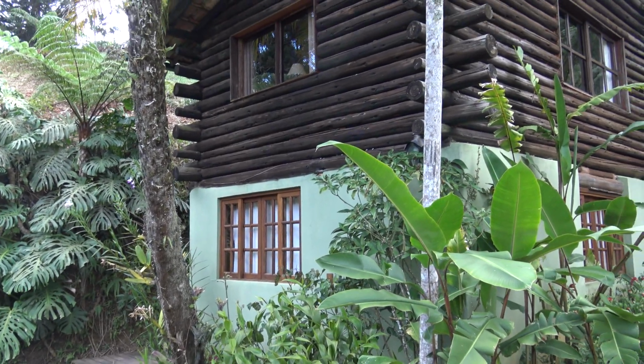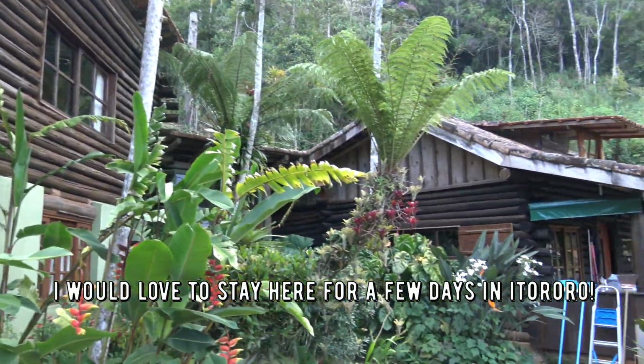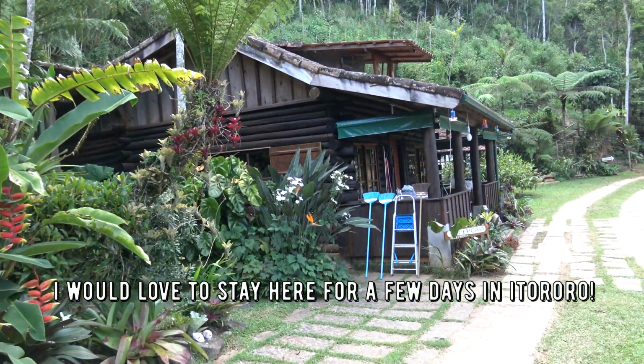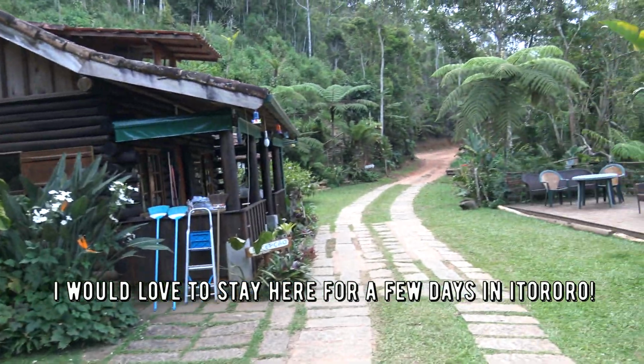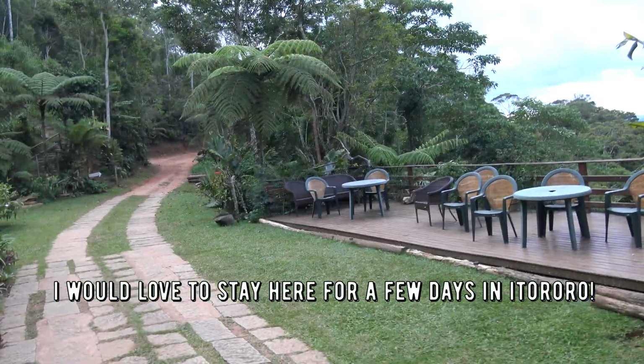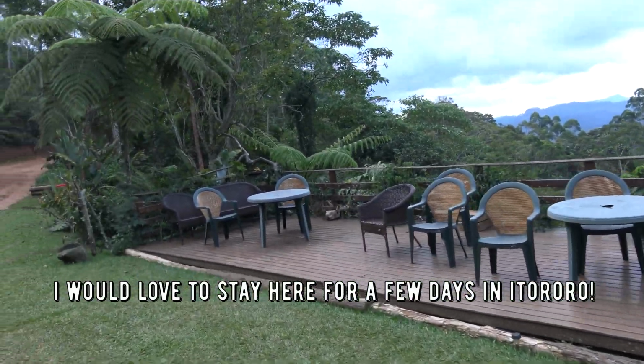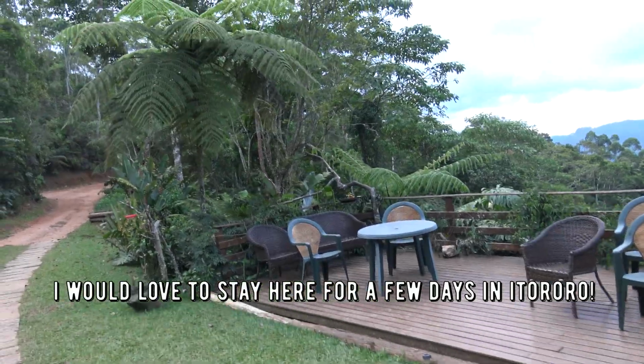Whoa, this is actually a nice place. And they accept tourists who can book a holiday here and sleep in a cute little cabin in the mountains. I'm inspired to send the owner of this place an email and ask them if I can sleep here for several days so I can research moths and butterflies. More updates on this in the future.